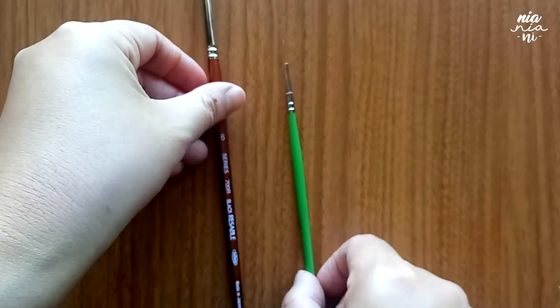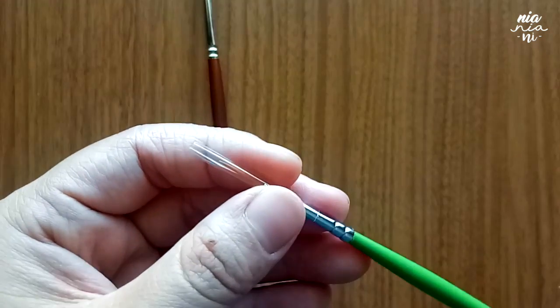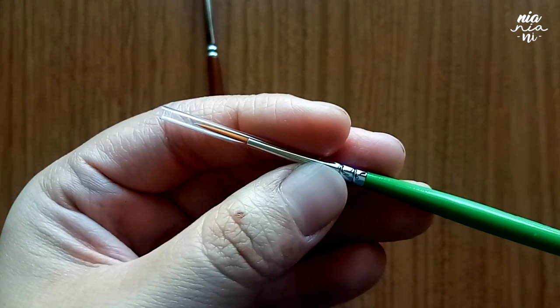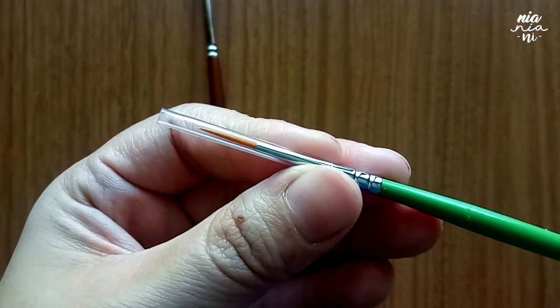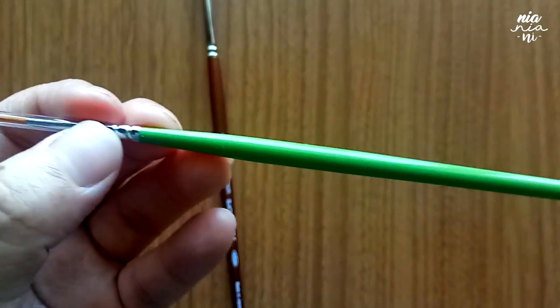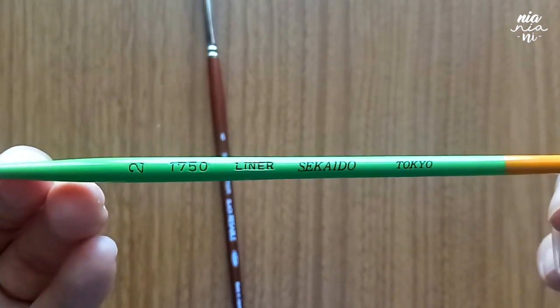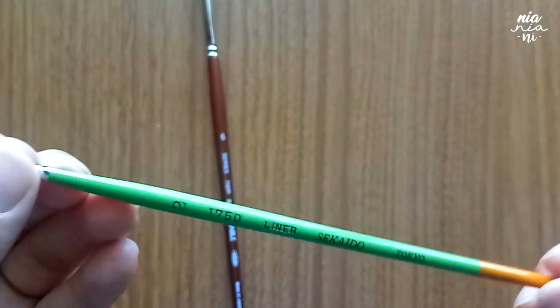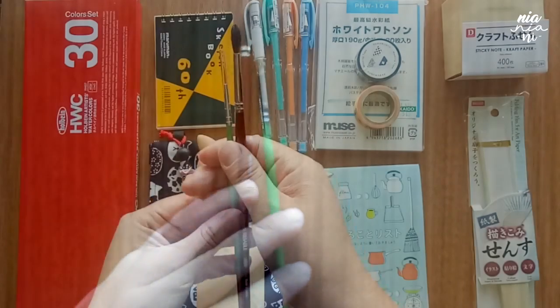The next one I have here is a Sekaido brand, and I think this is a synthetic bristle, which I'm used to. I've been looking for a fine detail brush with a longer length, but I haven't found any in the art stores near my house, so I'm glad I found this one because it was also decently priced. I have to say though, the selection of brushes they had was kind of pricey.